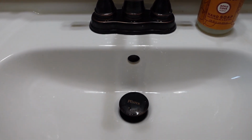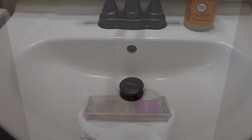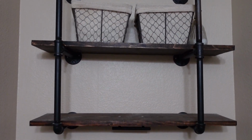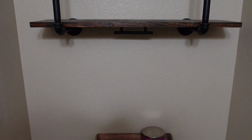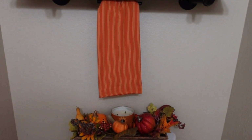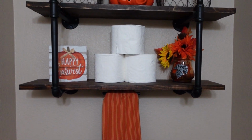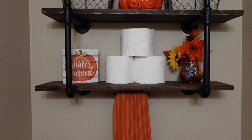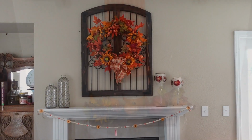The rest of this bathroom, it's a half bath and it's very small, but as you can see, there's no decor in here. It's just plain and blah. So adding in the fall decor made a huge difference. I even made sure that I put in a scented candle so that this bathroom smells really, really good. I'm really glad that I did that. There's my pumpkin spice latte candle in there.